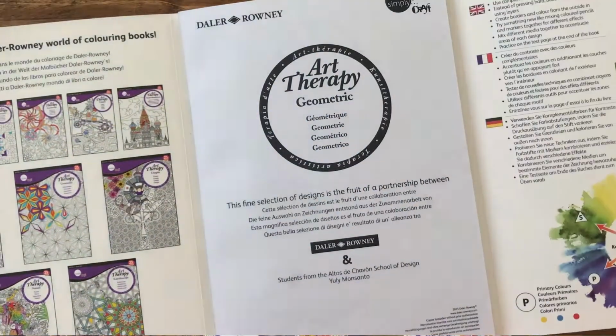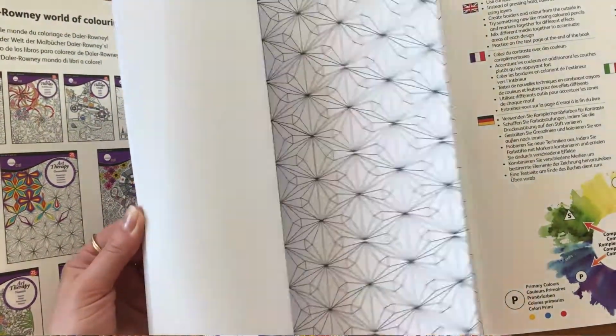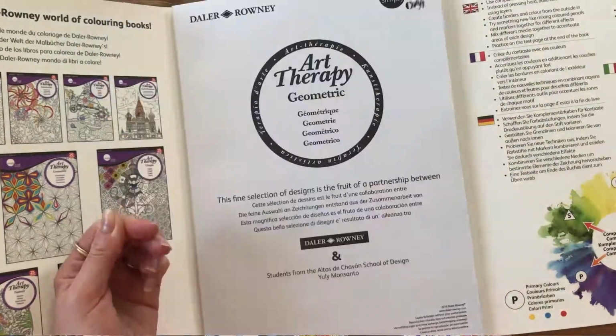I'm an artist and an illustrator. I absolutely love drawing animals and plants, and I find all of my inspiration in the natural world. So the beauty with colouring books is that you don't need very much. All you need is a set of coloured pencils, one of these books, and time.